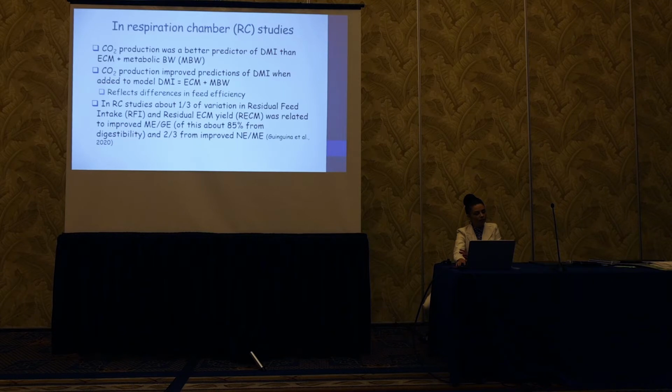We collected a large data set from respiration chamber studies of almost 900 observations from Hillsborough, Northern Ireland, Foulum, Denmark, and Luke, Jokioinen. We divided the cows into different groups of feed efficiency and made a statistical analysis of how residual feed intake or residual energy-corrected milk yield was related to different energy losses. About one third of this variation was related to converting gross energy to metabolizable energy. Of this variation, about 85% could be attributed to digestibility and about 15%, or a little less, to methane. So methane was not a big player in determining differences in feed efficiency between the cows.